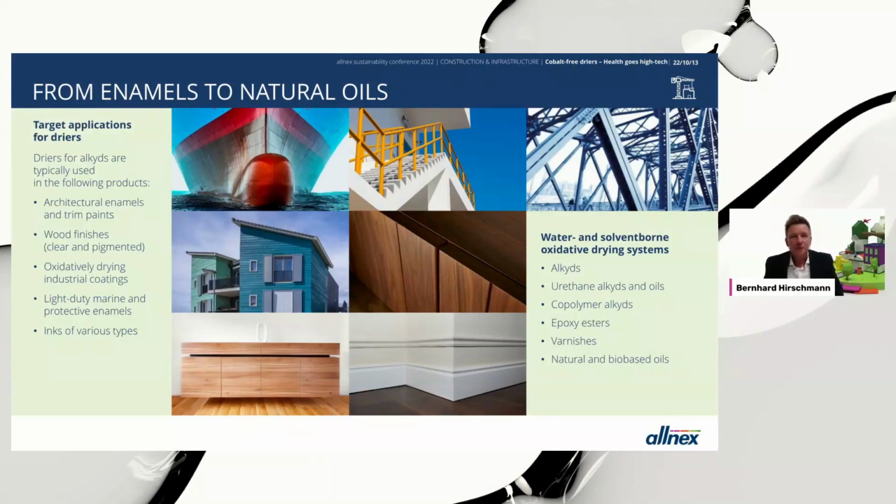So let's have a look at the more modern air drying paint systems and where they are applied. There's a big variety utilizing air drying paints, such as in architectural enamels and trim paints. The old world of wood finishes, whether they are clear, transparent, or pigmented. The world of oxidative drying industrial paints uses alkyd paints. There is also utilization in most of the marine and protective enamels. And not to forget, the big world of inks is using a big portion of unsaturated air drying paints.